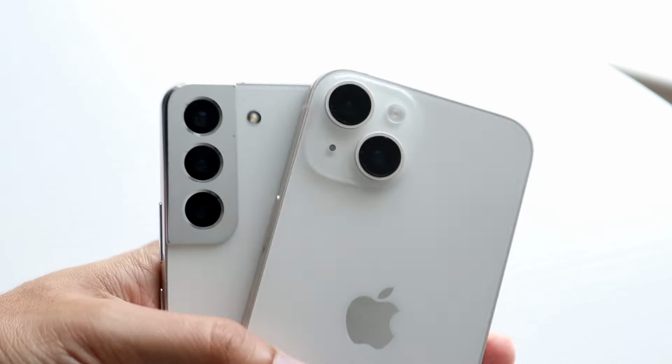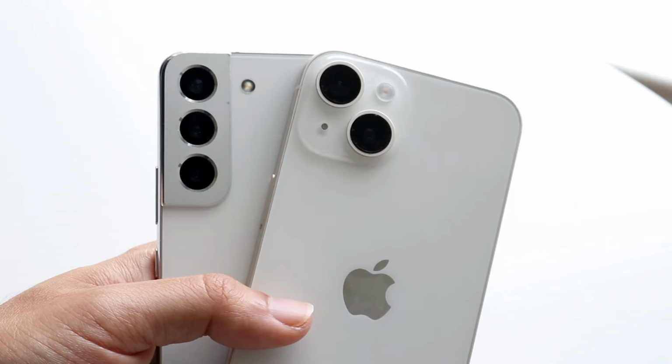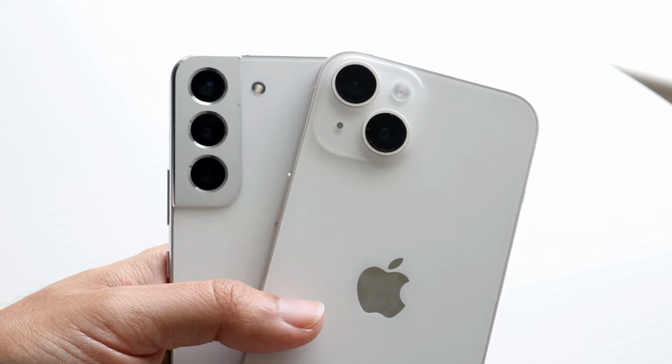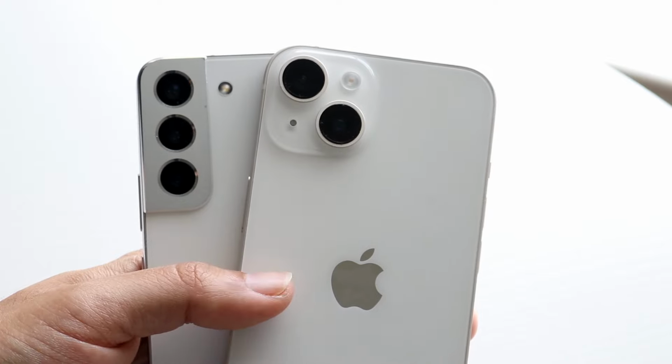On the back side, this is also something that's very interesting. On the back of the iPhone 14, you're getting a dual camera setup, wide and ultra-wide camera. On the Galaxy S22, you're getting a wide, ultra-wide, and telephoto lens. So I would probably tell you that when you're looking at both these cameras, the iPhone 14 probably doesn't look as good. We'll talk about that in a second.